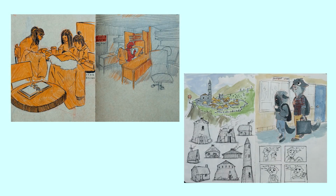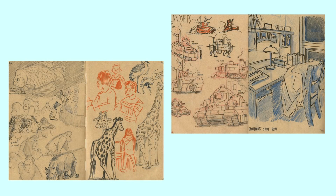It's really invaluable, and you should probably almost always submit a sketchbook. I think they ideally want a mix of observational and stuff that you think of from your sketchbook.